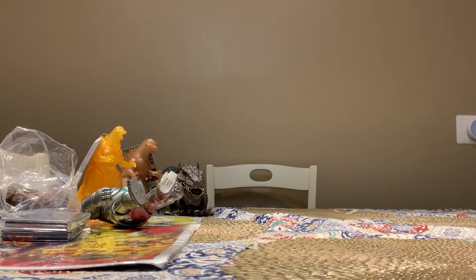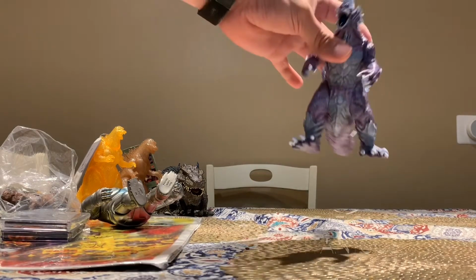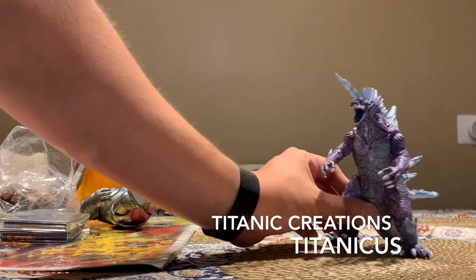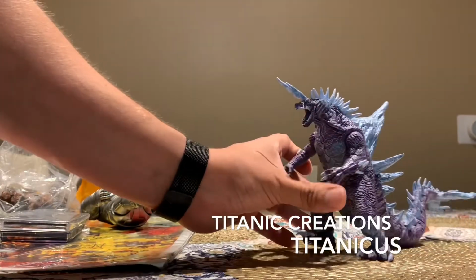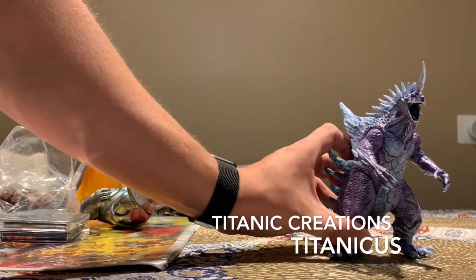Let's see. There was this panel that was selling their Titanicus figures. I managed to get one, but mine is a bit different than the ones they were selling. They were selling the original white and gray one, and the all black, all blue, all purple exclusive. But mine is different. I got the only one they had, which was on display, the box accuracy and comic book purple blue Titanicus. He wasn't expensive. The gray and white was $30. This one was $5 more for $35. He's really cool.